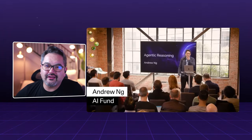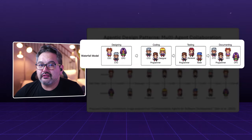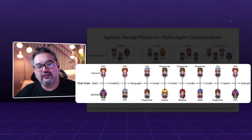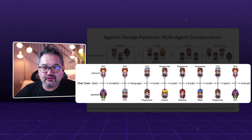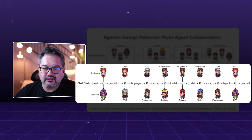Andrew Ng pointed out at the recent Ascend conference, given a complex task like writing software, a multi-agent approach would break down the task into subtasks to be executed by different roles, such as software engineer, product manager, designer, and quality engineer, with different agents accomplishing different subtasks. Now you might be thinking, wait a minute, if we're just making multiple calls to the same large language model, why bother with multiple agents? Well, as Andrew Ng explains, there are several compelling reasons.